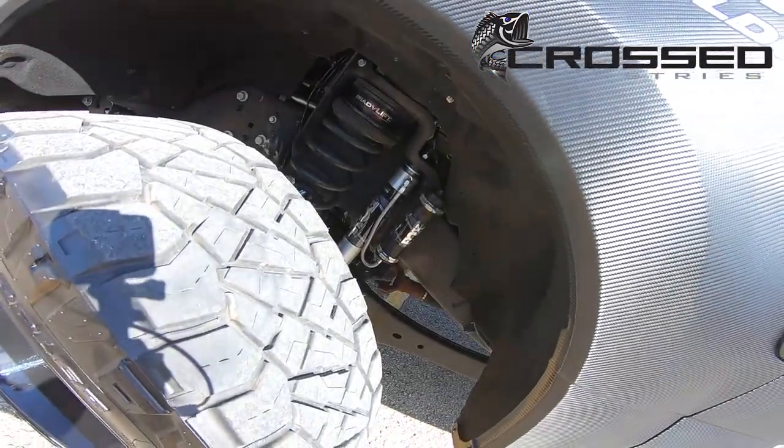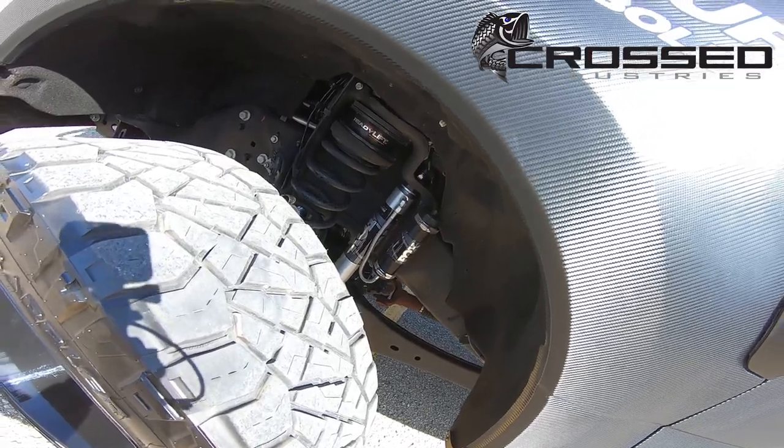Running Fox dual res shocks. Just a Ready Lift 2.5 inch level kit. I didn't go with a full lift kit this year. Two reasons. My wife doesn't like a truck that tall. And really, to be honest with you, I don't like driving all over the country in a big, tall truck. I like a truck that sits up because I like to be able to see in front of the vehicles in front of me. But it gets kind of old when you're traveling all the way down to Florida, running 26 hours on a big old lifted truck. They don't drive quite as well.